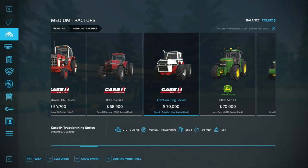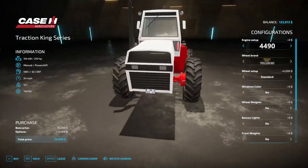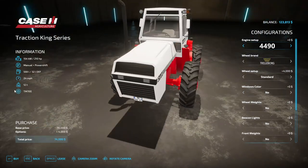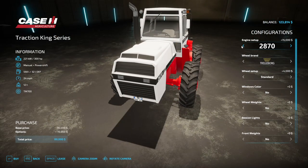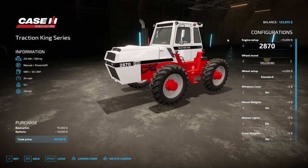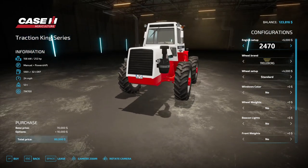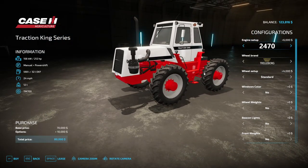So I think... tempting. This would be a good workhorse for plowing fields. Get up to 300 horsepower. That does put the price a lot higher. I think 212 horsepower would be pretty good. That's 80 grand.